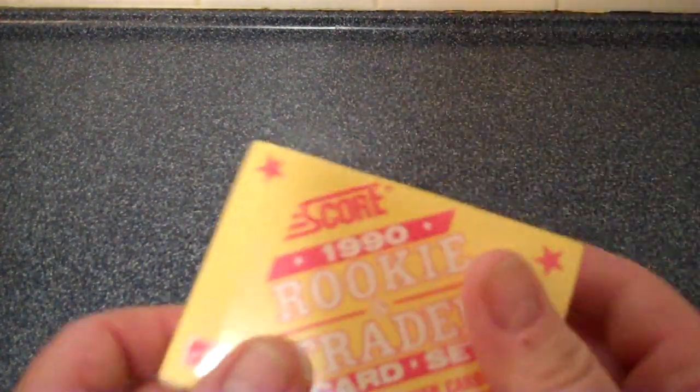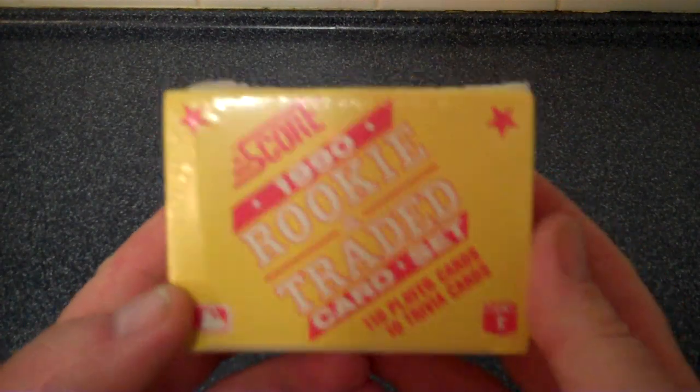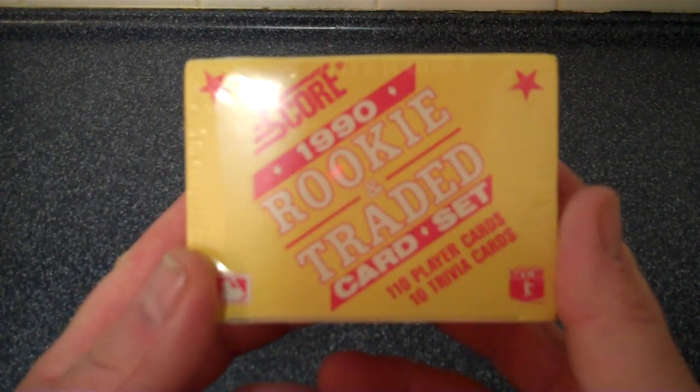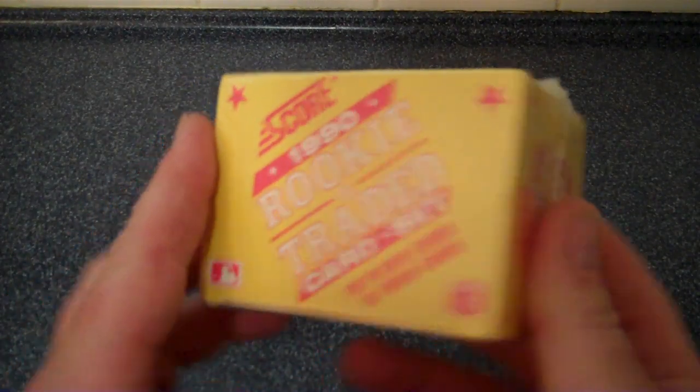I got those in the mail, but I can't show you those. I got these from ML Foster. He sent me this just because, 1990 Score rookie and traded set, 110 players, sealed box, very nice. So he sent me that. So thank you, Michael, for that. I appreciate that a lot.